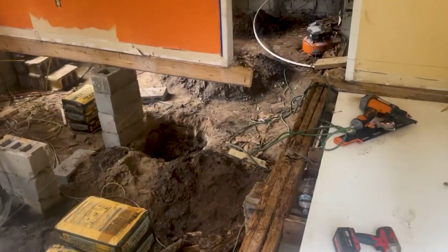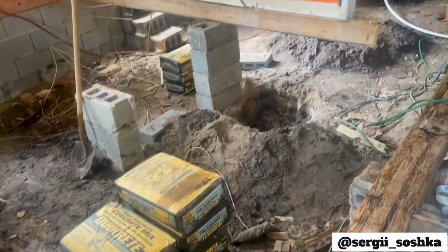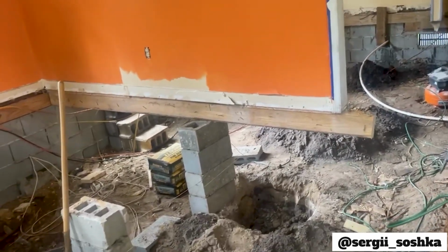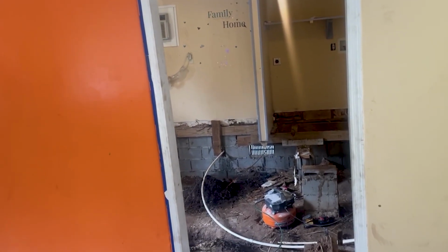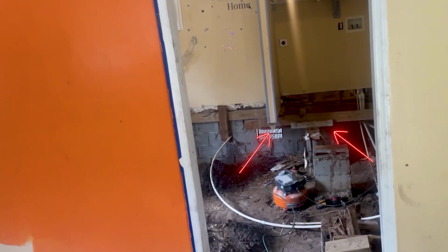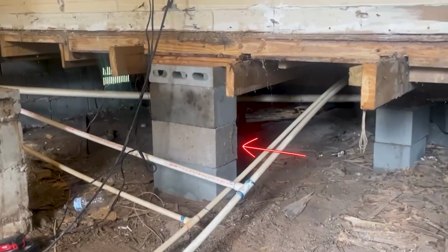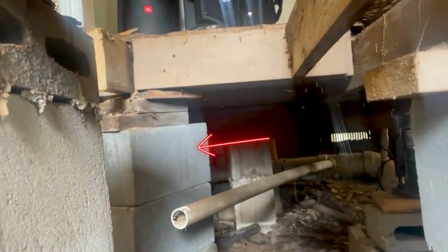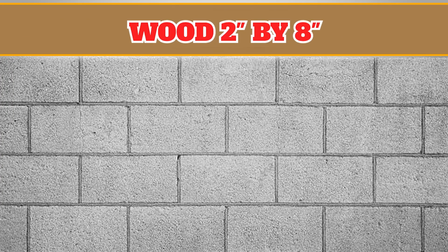All the floor is gone. So we removed the floor, the subfloor, the joists, the beams, and pretty much you can see the walls just supported by a couple of pillars. Here's the one pillar for that wall, another one, like a small dividing wall, supported by the old joist. The middle of the house is supported by how many pillars? Let me see, because we got rid of the joist. 1, 2, and 3.